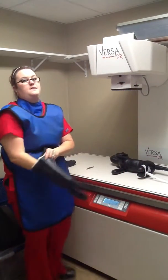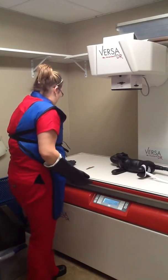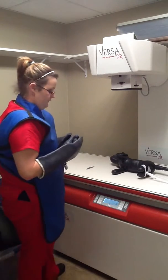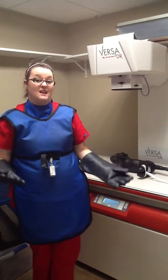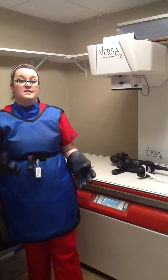And there are different types of X-ray machines. Ours is digital. We upgraded, I think about 3 years ago. If this was the older kind of X-ray machine, you would have different types of cassettes, typically small, medium, and large. You would use the one depending on the size of your patient.